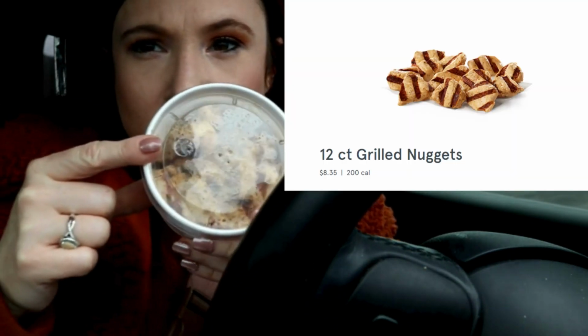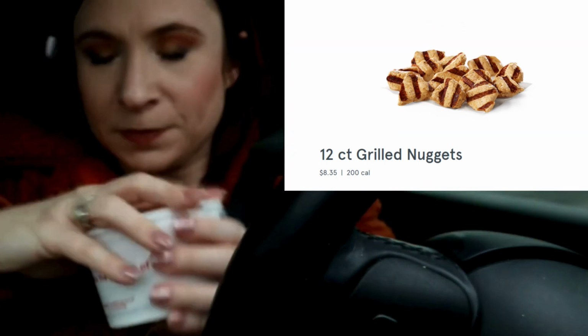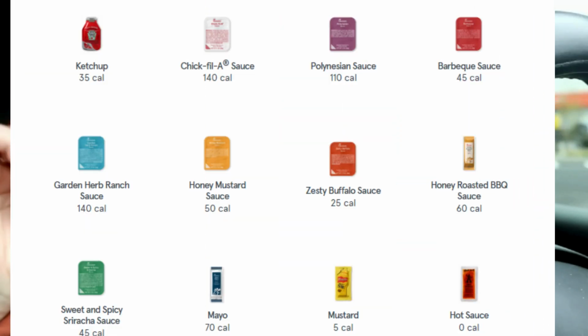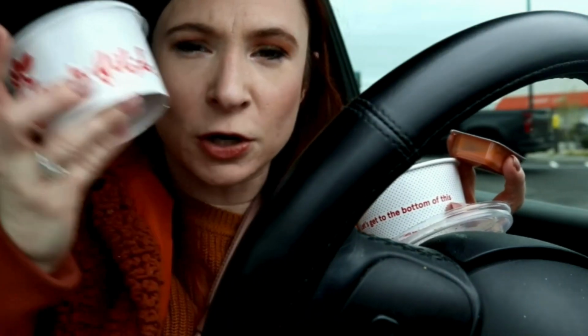Goods procured. Let's pull over. So, what did I get you, mask? Well, I'm glad you asked. I opted for the 12 count of the grilled nuggets, and then I went with the zesty buffalo sauce. If you wanted to conserve calories, you would probably go with a hot sauce or no sauce, but life is too interesting to eat boring food. And then for my side, I opted for the fresh fruit, partly because I will eat that and it's healthy, and also because there's a decent chance my son will steal it too, because I got food for him as well as for my husband.